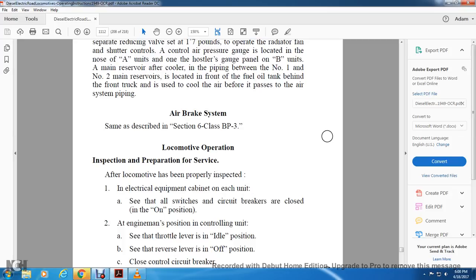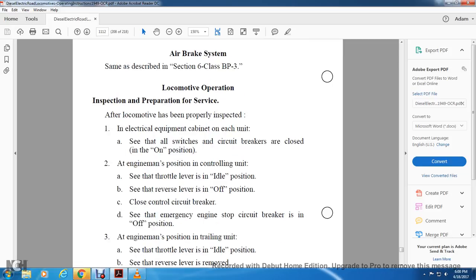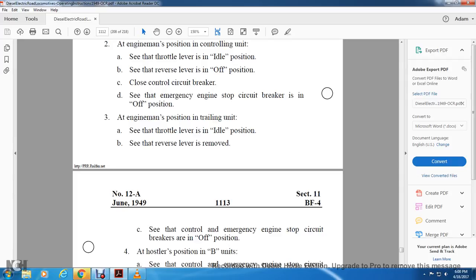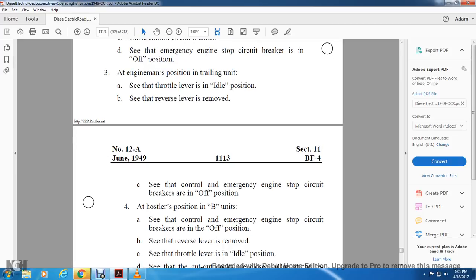After the locomotive has been properly inspected, in the electrical equipment cabinet for each of the units, see that all the switches and the circuit breakers are closed in the on position. Engineman position, control unit: see the throttle lever is in idle position, see the reverse lever is in the off position, close the circuit breakers, see the emergency engine stop circuit breakers are in the off position. Engineman position, trailing unit: see the throttle is in idle position, see the reverse is removed. See that the control and emergency engine stop circuit breakers are in the off position. B unit: see the control and emergency engine stop circuit breakers are in the off position. See the reverse lever is removed. See the throttle is in the idle position.